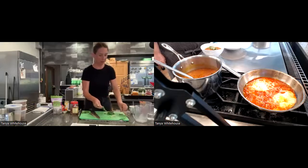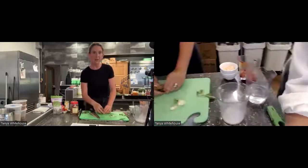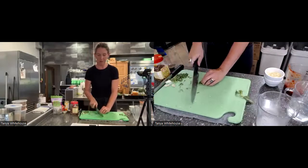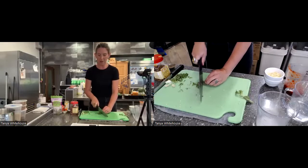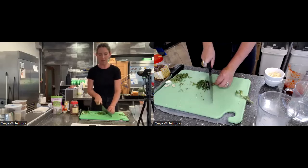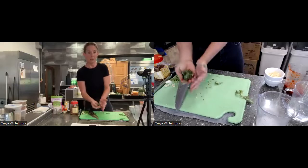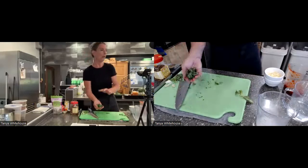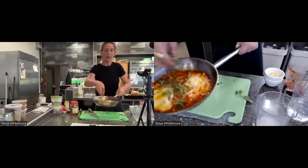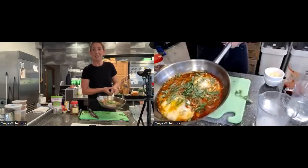So now that those are just about done, I'll show you what it looks like here. I'm going to go on and cut a little bit of basil. You can also top this with any green herb that you'd like, maybe some fresh parsley or rosemary would be nice, but you'll see I just did a really quick chop on that basil. Add it to my dish, and I'm pretty excited to eat that for lunch.